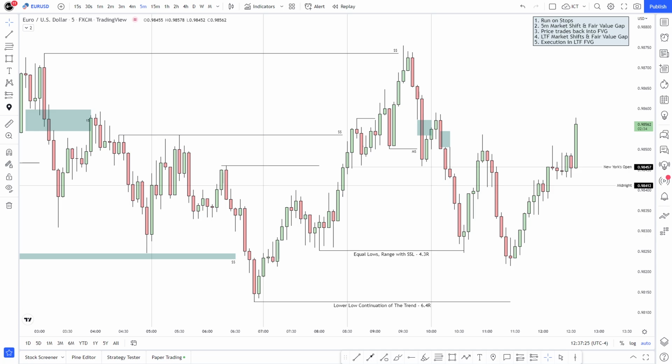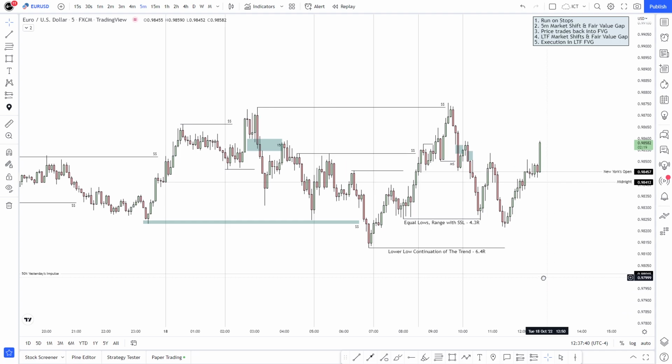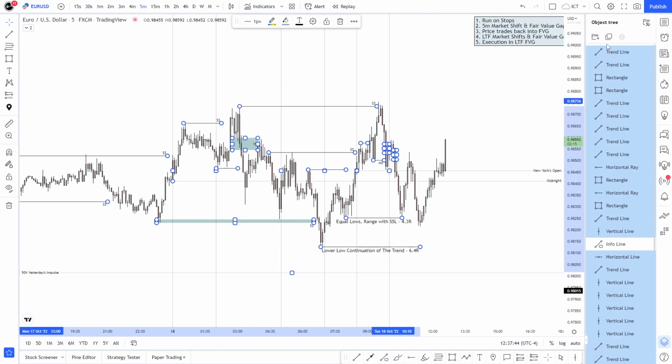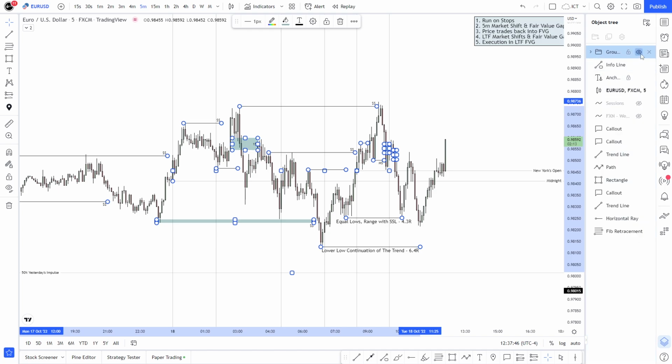In the middle of the day, I did kind of change my bias. I was thinking mostly looking for buys because price was basically just going higher and was looking for buy side liquidity. So I was interested in maybe participating in those moves, but as we'll discuss in a minute, you'll see that we actually never really had opportunities to buy, basically, right? Let me hide all of this for a sec.